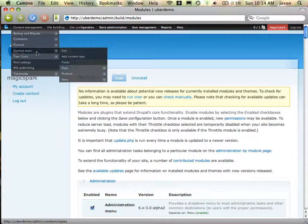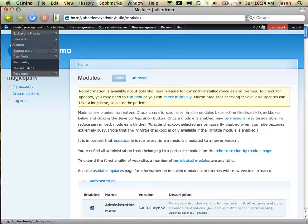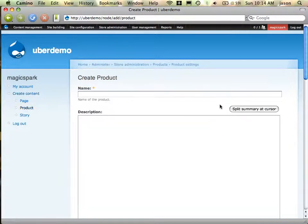The content types, as you know, are listed right here. And right now, there's this thing called product. And so off the bat, Ubercart writes its own content type known as product. Okay? So let's begin with creating, so let's go to create content now. We'll select product from the list versus page or story. And, oh, by the way, we are making a website for a rock band, okay? That's what we're doing today, okay?